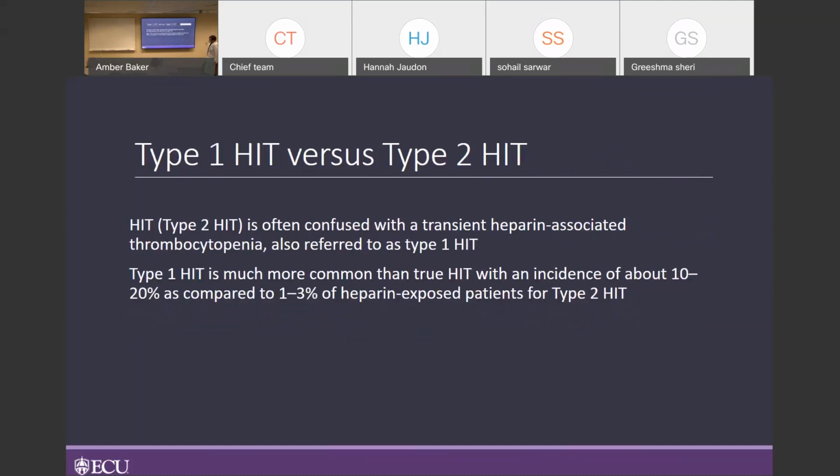So type 1 is usually much more common, and it happens to about 10 to 20 to 30% of our patients, and it usually only results in a platelet consumption of maybe 30%. And so if you've given someone heparin, their platelets start dropping, but you really don't see any other factors, they can still have HIT. It's just not the serious kind that we have to worry about and start them on argatroban for. The serious kind only happens in about 1 to 3% of heparin-exposed patients.